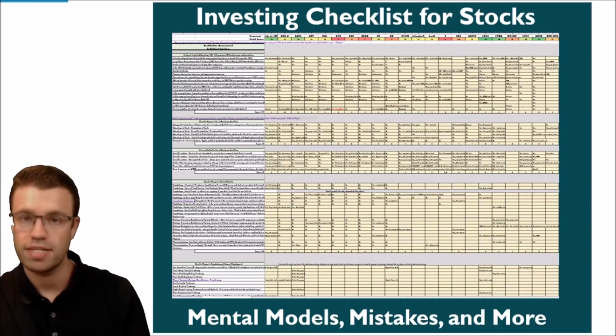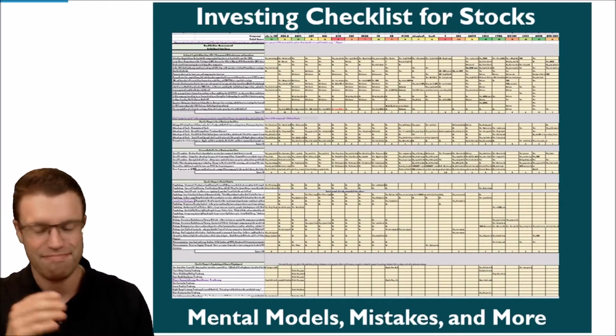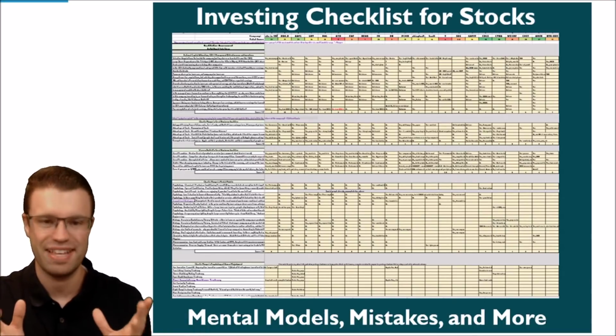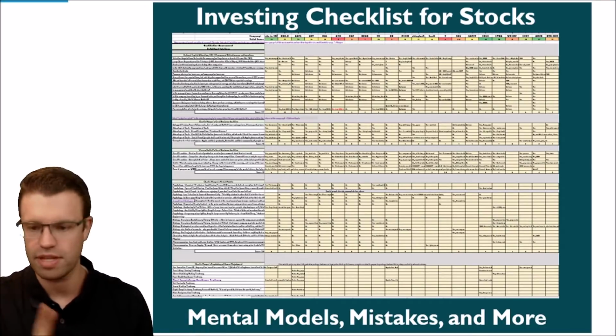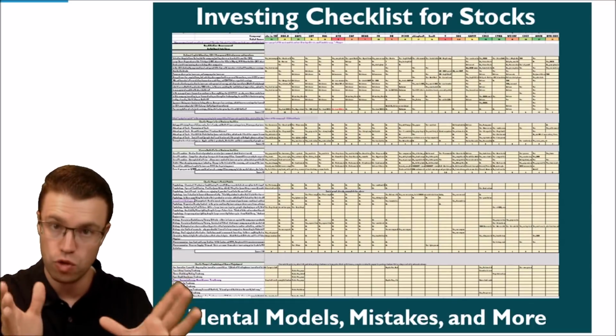To me, this has been one of the best things I have created for investing. So much so that I have it saved everywhere so I do not lose this file. I have it saved to my desktop, saved in the cloud, and I'll email it to myself periodically just so I have all these backups and do not lose this information.